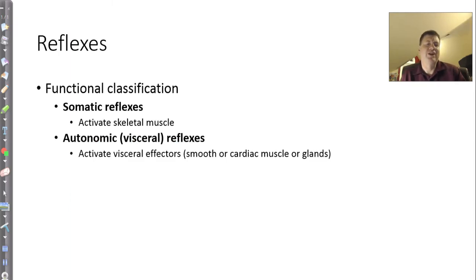When we think about our reflexes, we can think about them in a couple of different ways. One way we'll talk about them here is looking at them from a functional classification. You have somatic reflexes, and these are the ones that we associate with blinking or when the doctor pounds on your knee and you have a reflexive reaction. These are skeletal muscles, so they're somatic. And then autonomic or visceral reflexes are those where smooth muscles, cardiac muscles or glands are involved.